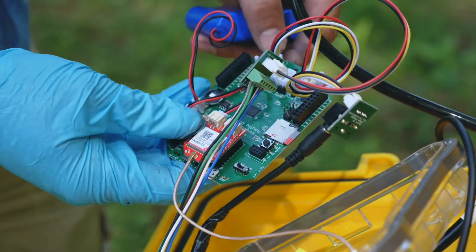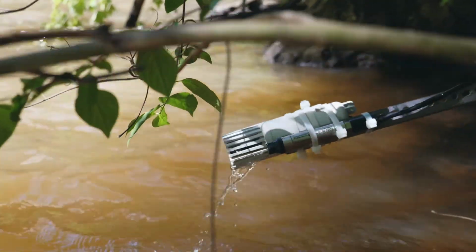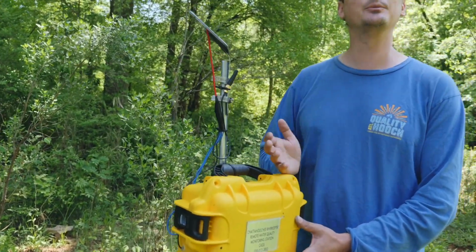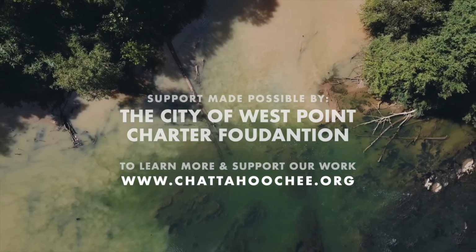Just make sure everything's on here good. So what this unit does is it relays all of that water quality information in real time to a cellular network every 15 minutes. And it's really helpful right now, especially with teleworking.